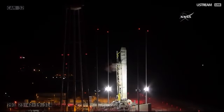Three minutes now to launch and counting. We are back now in that terminal countdown phase, heading towards a launch again, 6:45 and 46 seconds tonight. Controls and transfer to CSOE.